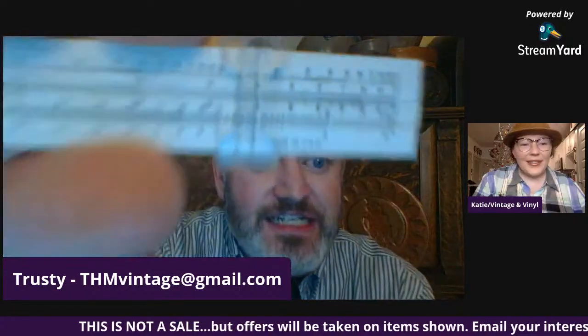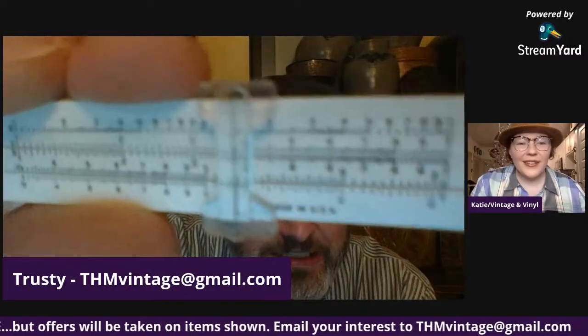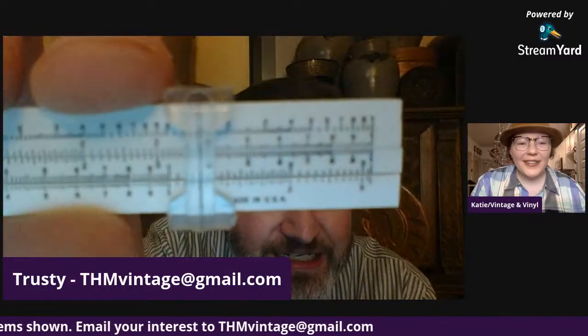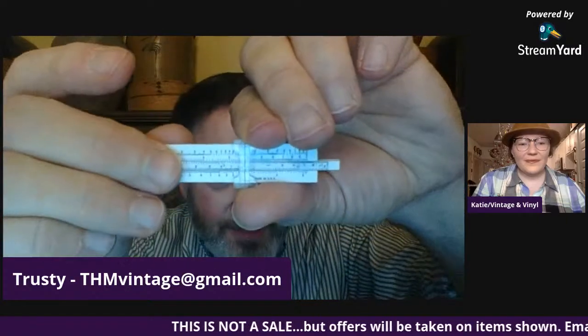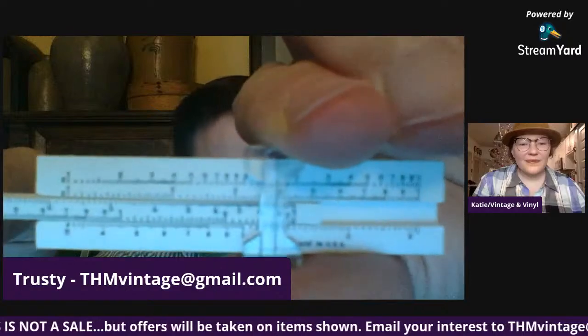All right, the next one I thought was a super, super fun find. See if I can actually get you to see it. It is the tiniest slide rule I have ever seen. Oh, that is awesome. You can see at the bottom it says made in the USA, but that's about it. I can't even see numbers on this. I was in the shop going, what is this? It has the little slide piece that you can do the math with.